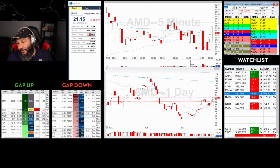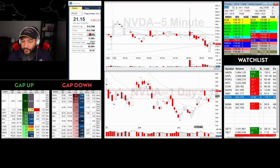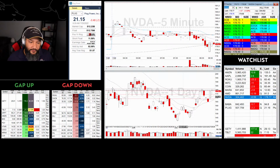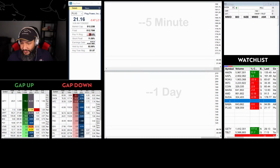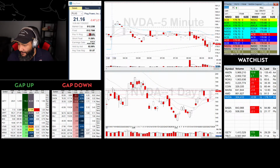Now, I think Nvidia. So I mentioned this before, right? AMD is going to be in play a lot more than Nvidia. We've seen that, right? It tends to do that. But when Nvidia is in play, it tends to trade much better than AMD. Right? That's just based on my experience watching these stocks so many days. It just seems that way. When Nvidia is in play, I think it can be cleaner. But AMD is going to be in play a lot more. That's just my take on it.